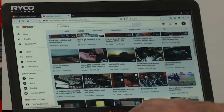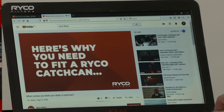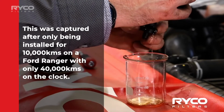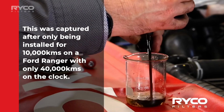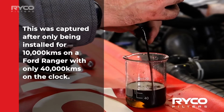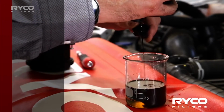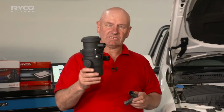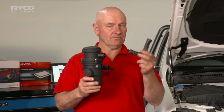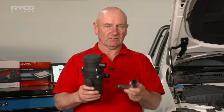Take a look at what passes through this system. This material was captured in a Ryco Catchcan fitted within the crankcase ventilation system on a Ford Ranger with 40,000 kilometres on the clock. This build-up of material is from 10,000 kilometres of driving. Without the Catchcan, everything you saw pouring out would have entered the air intake system with no filtration. Pretty alarming, isn't it?